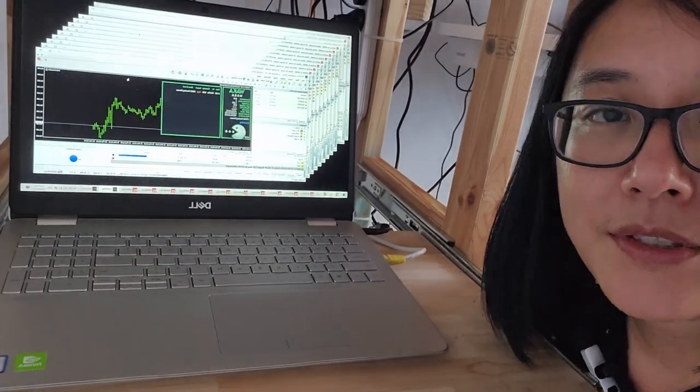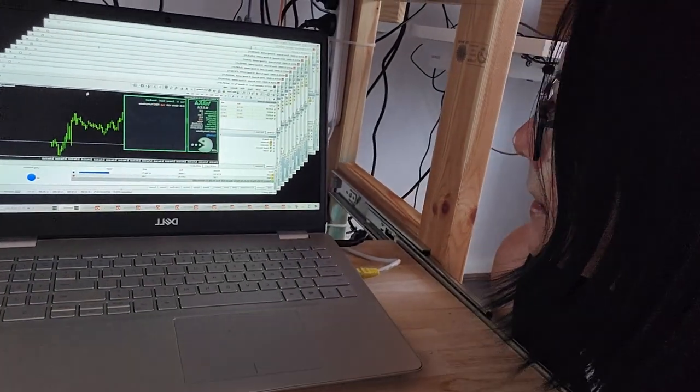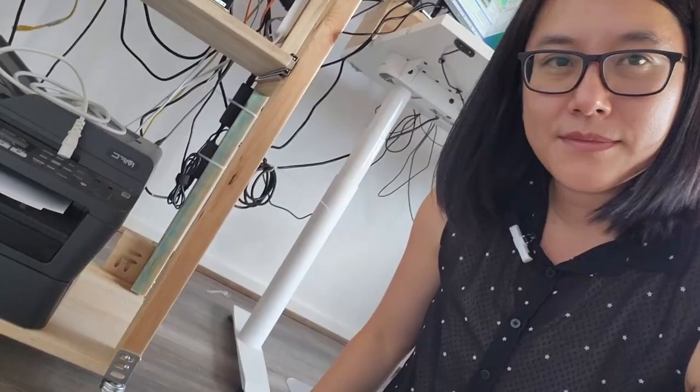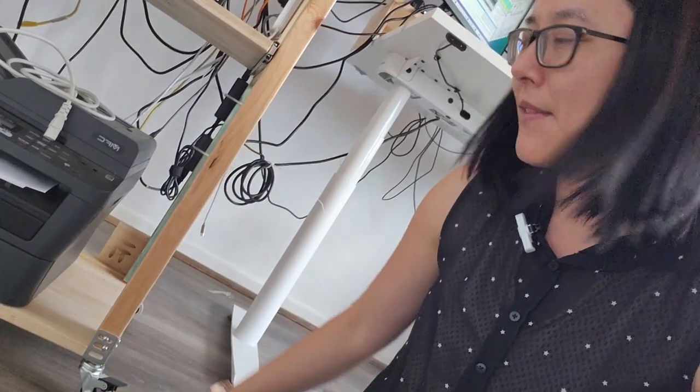You can see here I've just got Waka Waka in front, and there's about 16 other EAs running behind the scenes. And before I go, you can see I've added wheels to this, so I can move it back and forth, which I'm going to do now. So you can see the behind the scenes of this. It is a little bit squeezy and tight here.